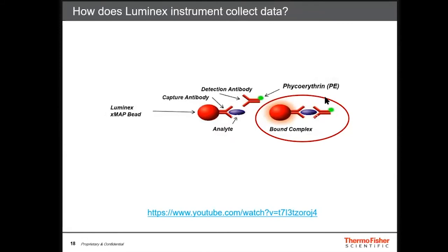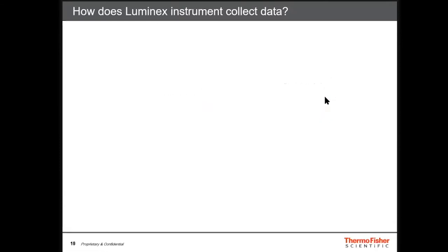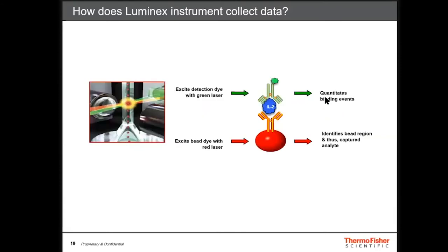So again, we're going to use one of these 100 beads to capture a specific target, and then we'll have a way of detecting it. And we'll read our samples by putting a probe into the well that contains this reaction. The beads will go rapidly past two lasers. There's a red laser that will ID the spectral zip code of the bead, and we've said, well, this bead number 3 is capturing IL-6 or whatever it happens to be capturing. And then a detection antibody in this case that's fluorescently labeled with phycoerythrin, and the intensity of that fluorescence is determined by the green laser.